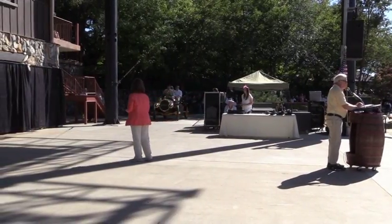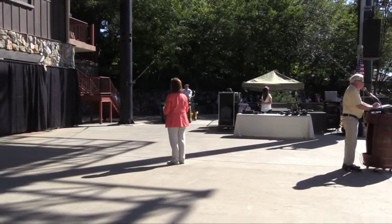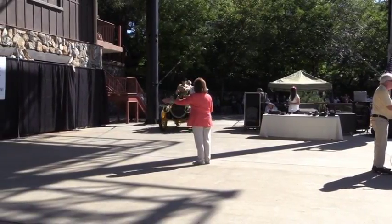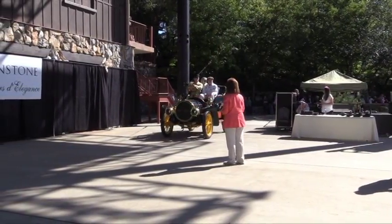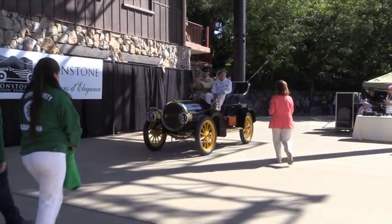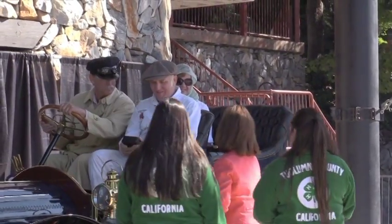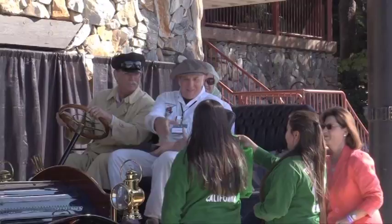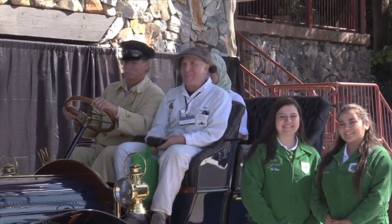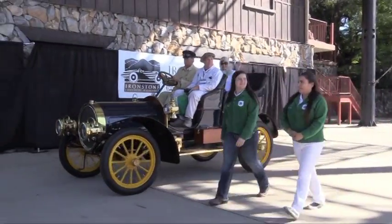And the winner is a 1905 National Model C Tourer, brought to us by the Blaine Motorsport Foundation from Visalia, California. National was a very high quality automobile produced early on, had some successes in racing. This is the oldest known National left. A beautiful, beautiful, fun car. Best in class for Class A in the antique class.